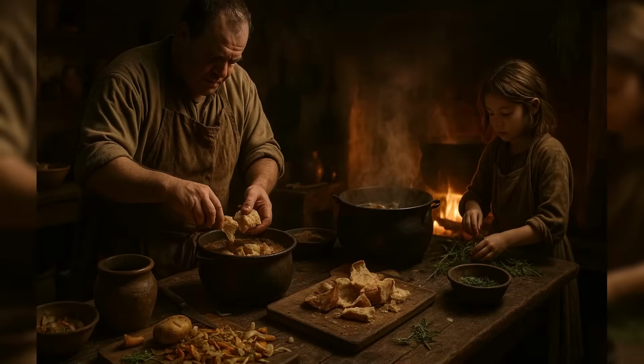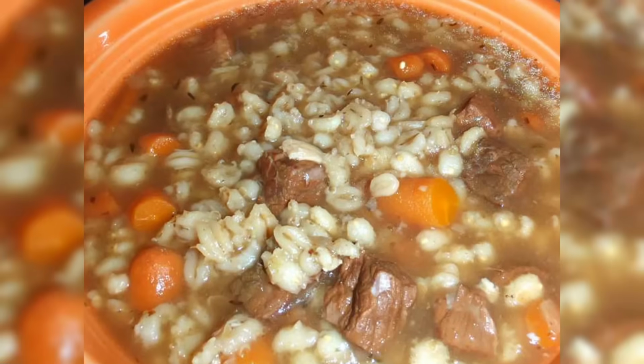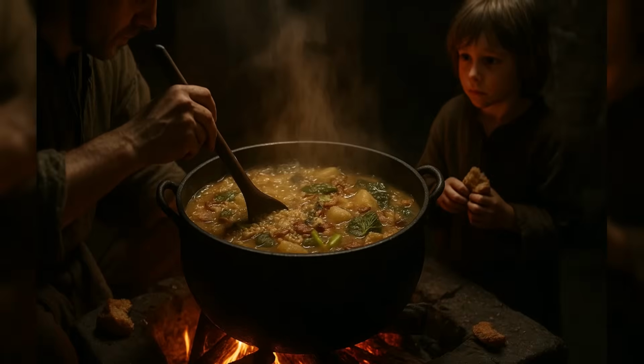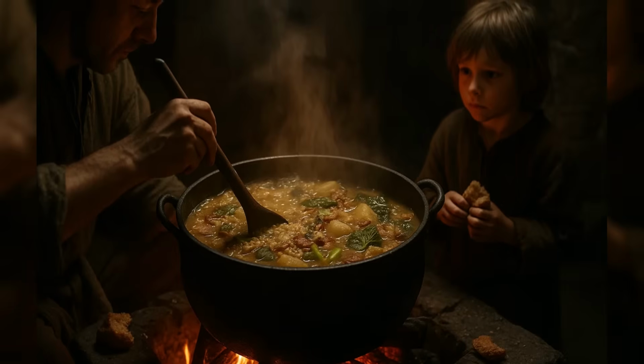Medieval kitchens operated on the principle that nothing edible should ever be wasted, and barley stew with leftovers represented this philosophy in its purest form. This wasn't a recipe so much as a survival strategy. Throw everything into one pot and hope it turned into something edible by dinner time.